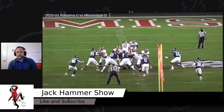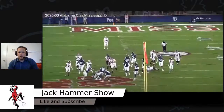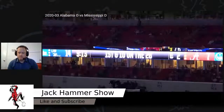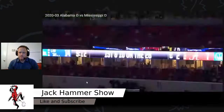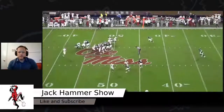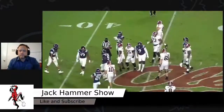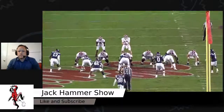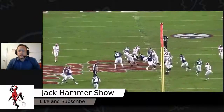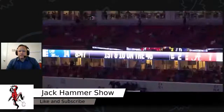Here's an example of the offensive line just gashing them on 1st down. Here's another run on 1st and 10, so they lose 2 yards here. And that'll be setting them up with a 2nd and 12.